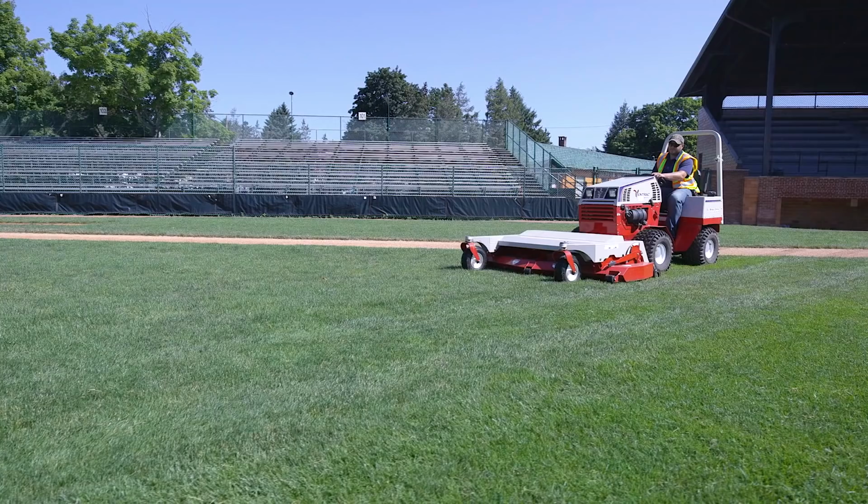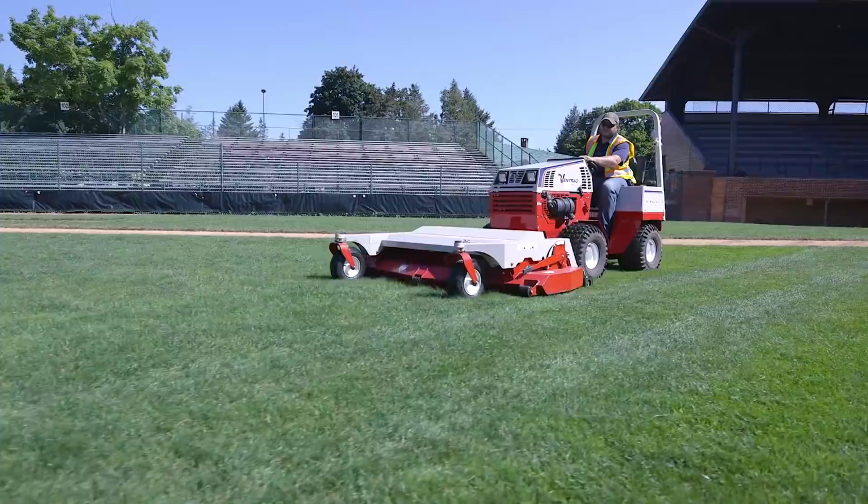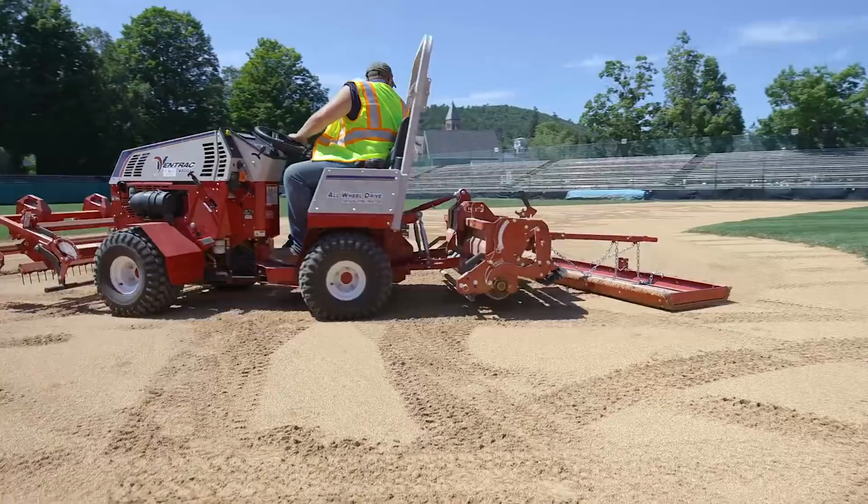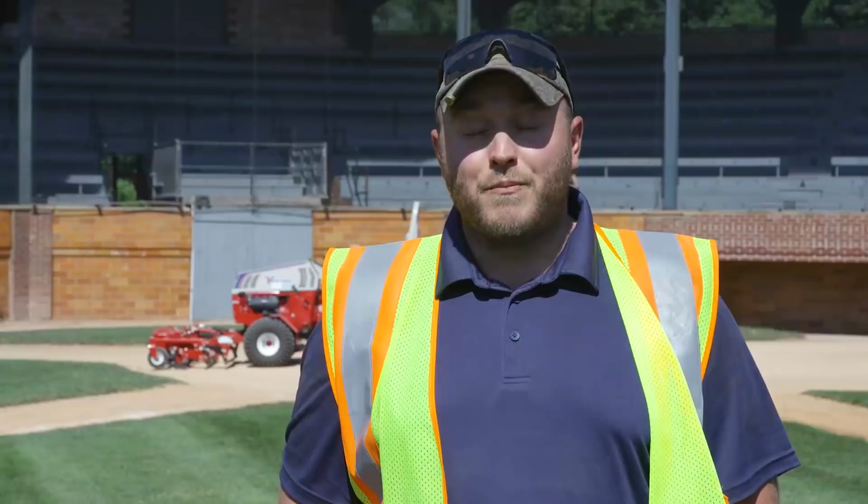When I'm able to come out here and use a machine that streamlines the work, streamlines the seams, and brings it all together in a nice and beautiful way, I'm a very happy individual.